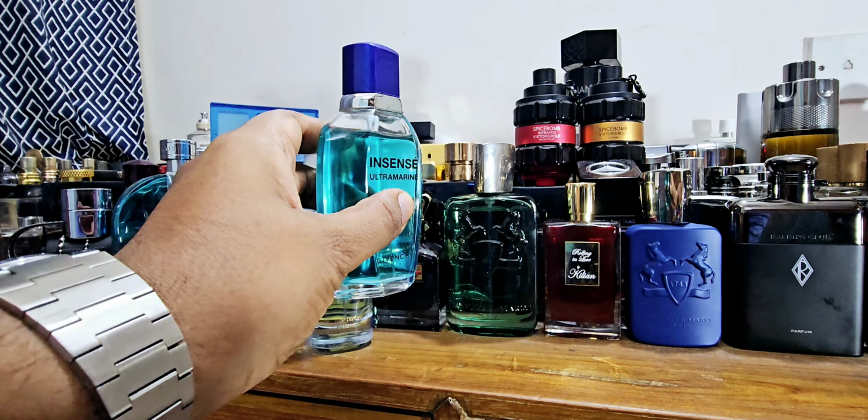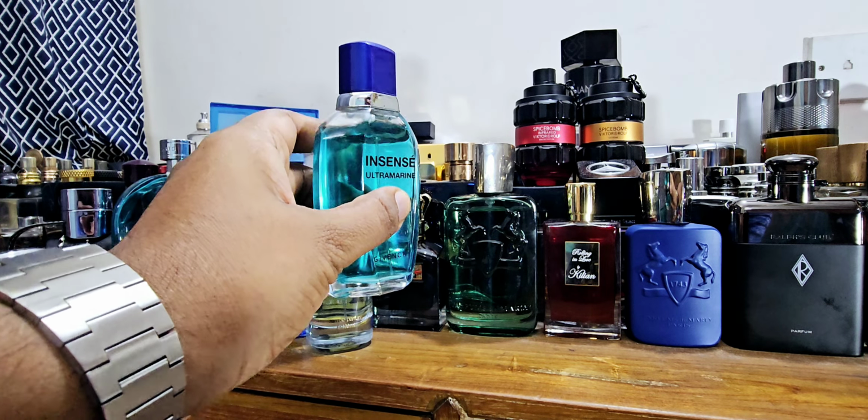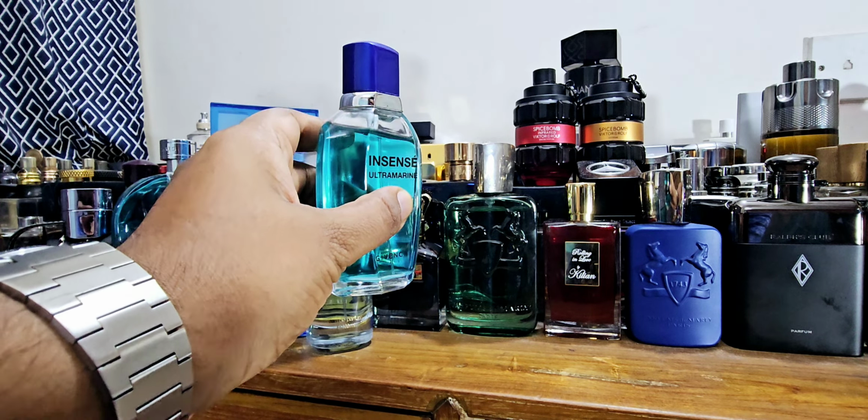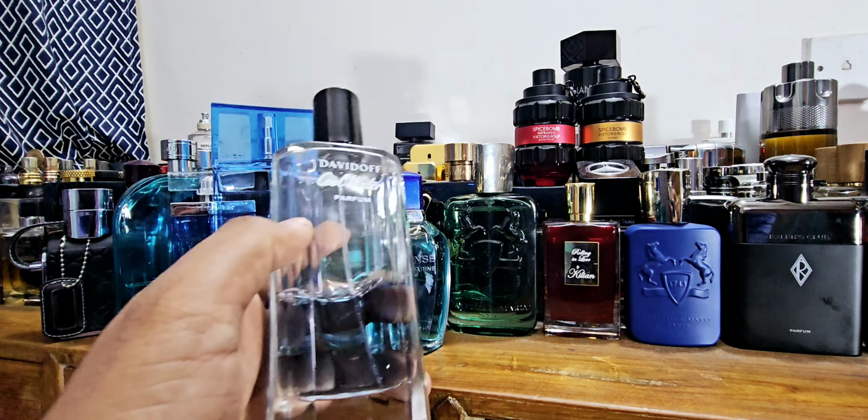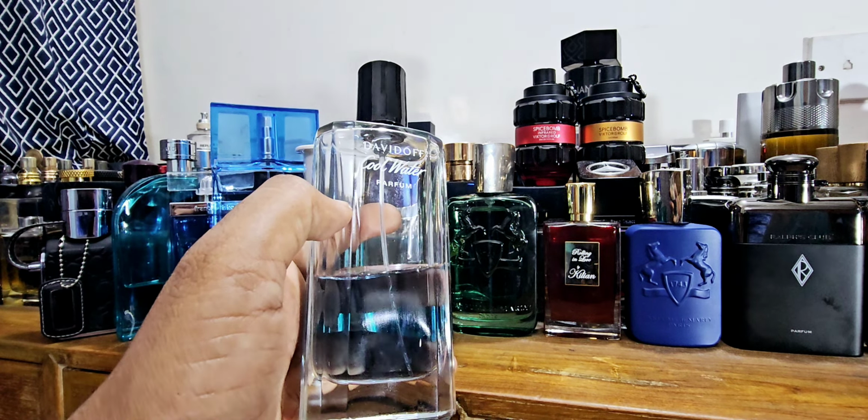Nice little perfume, uniqueness to say the least. And I like this bottle a lot because of the blue juice. Check it out. Check out my review. Givenchy's Incense Ultramarine perhaps. Number 4, we go with a relatively new fragrance called Davidoff Cool Water Parfum.